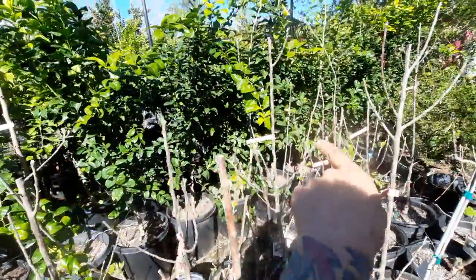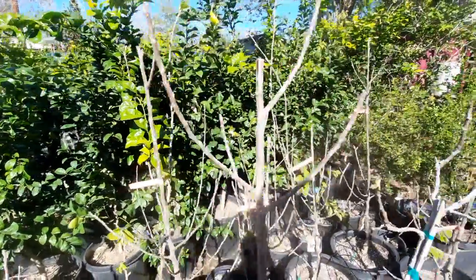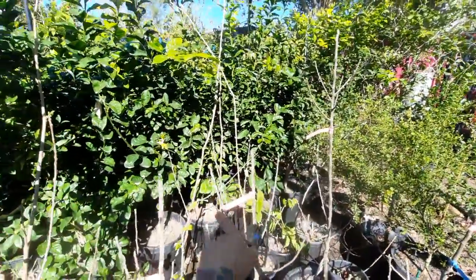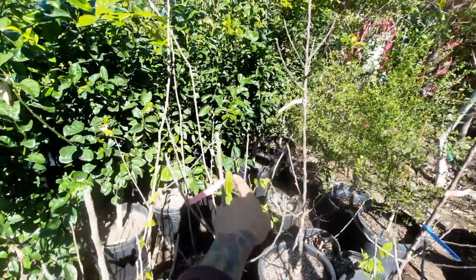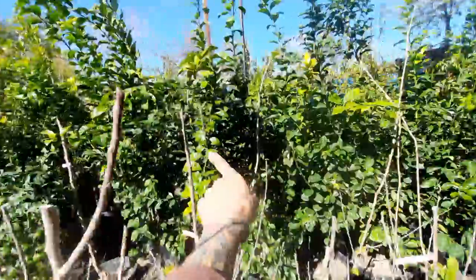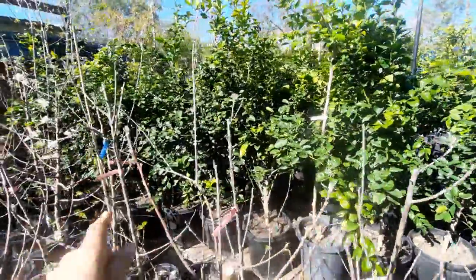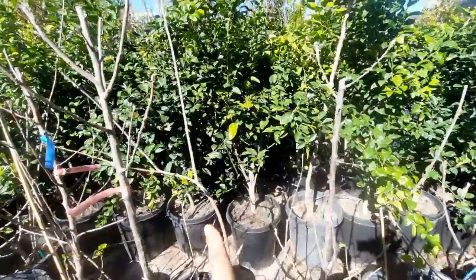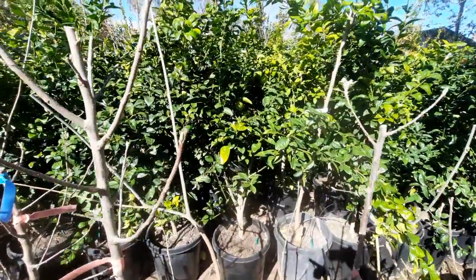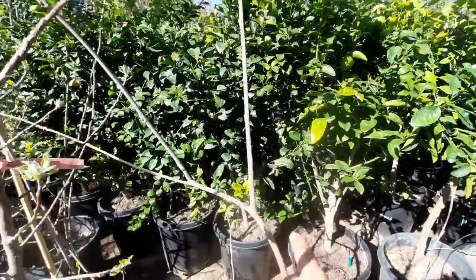Okay, so all the mandarins along this back row here, you can see that they're the ones that are green. They're not the sticks here. These are apples and mulberries, but you can see this whole row right here. These are all tango mandarins, and these all have that really nice sized trunk. Like I said, once they hit about that 1-inch trunk size, all they're really going to do is produce fruit.